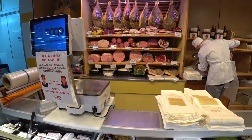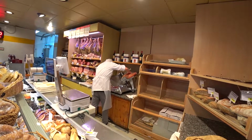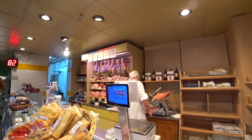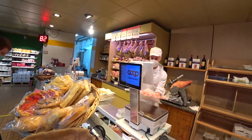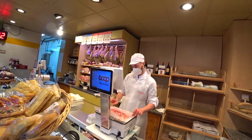Parmigiano, pecorino. I don't know if you guys can see it. Basta così, grazie. Okay. I'm just gonna wait it one last time. Ottimo.